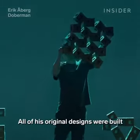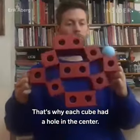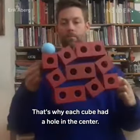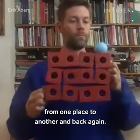All of his original designs were built with the idea of performance in mind. That's why each cube had a hole in the center. That way, a juggling ball can move from one place to another and back again.